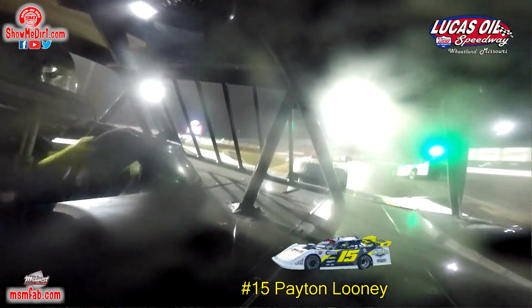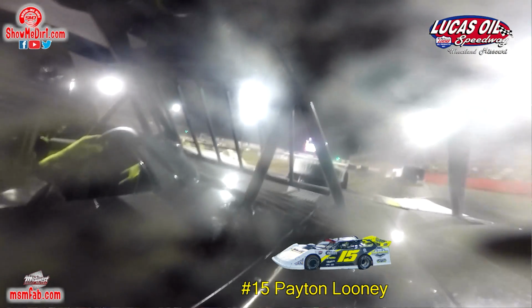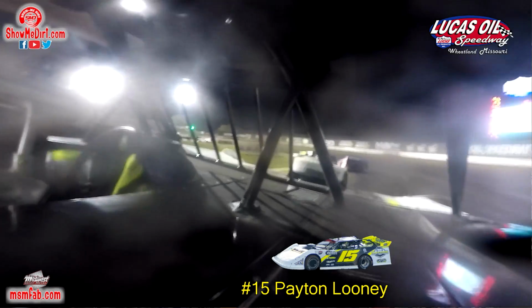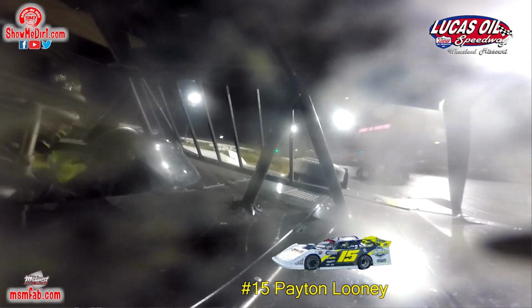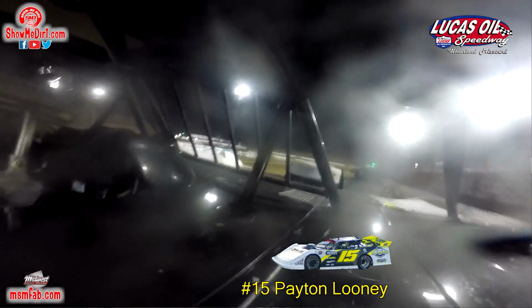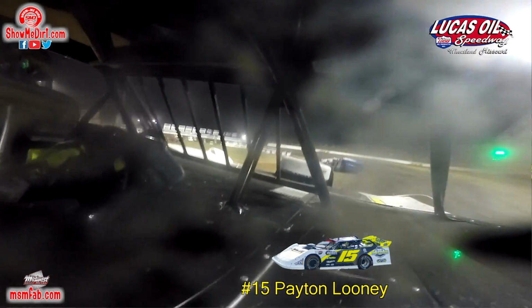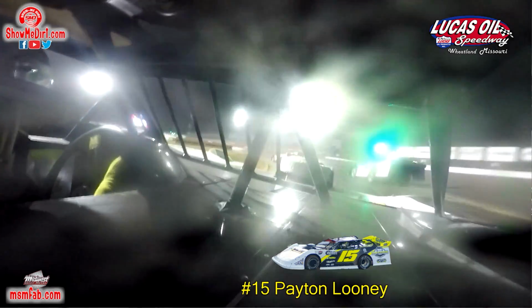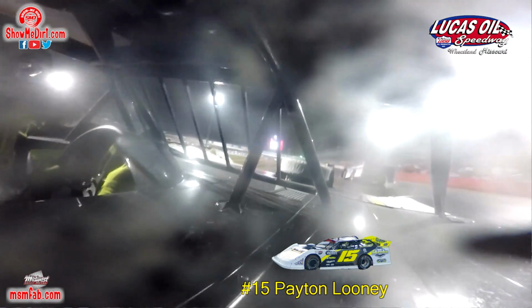He's still in it. He's got to get it going now. Out of turn number 2, Kyle Strickler tries the diamond off the corner down the back straightaway. Looney still maintains a good pace and the lead. Looney working the bottom. Strickler's going to the top still, glued up there against the wall. Johnny Scott between first and second, the winner of the Lucas Oil MLR race back in June.